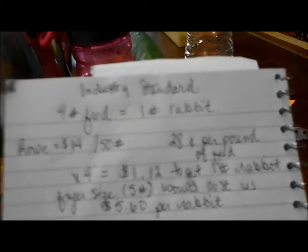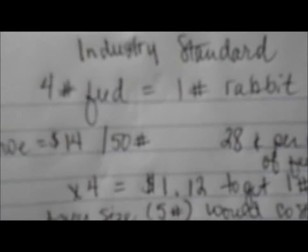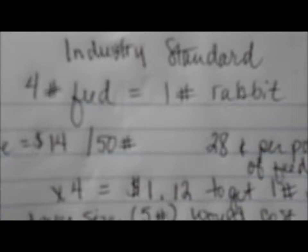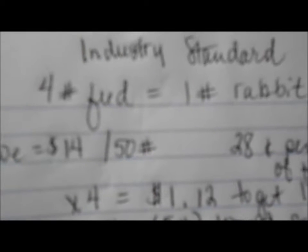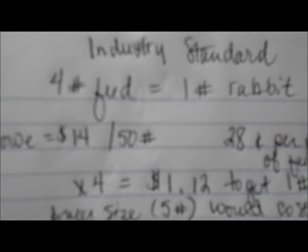Well, here's how I did this, and this is the math that I used just to make sure that things were the way I was thinking, because it looks like Row is definitely putting a little bit more weight on them. Half a pound, or 2.5 ounces or 5 ounces, whatever. So the industry standard says that it takes 4 pounds of feed to add 1 pound to your rabbit.